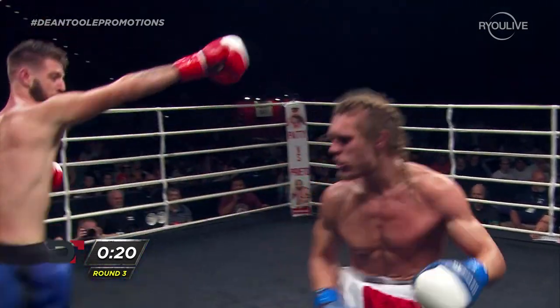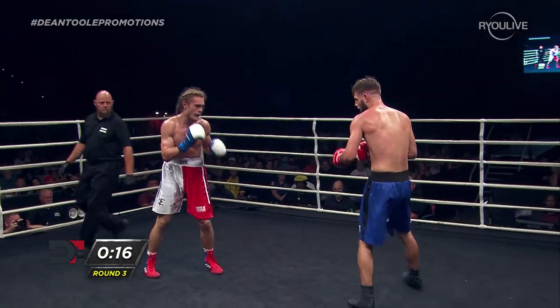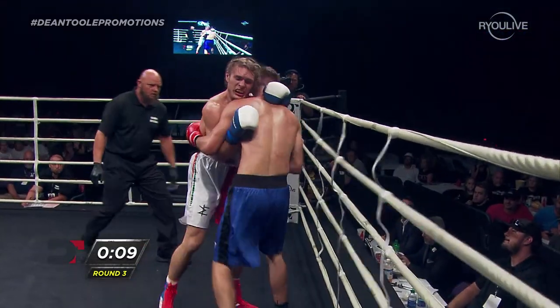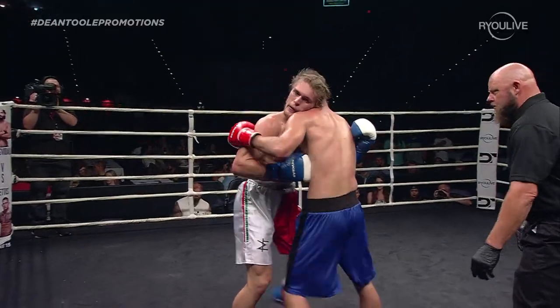He could. I think he's got to put it together, but it's got to be in combinations. He's not going to do it with one shot. It's got to be a combination of two or three. Combination there by Brasell. Stokes forced to clinch. Larry Downs Jr. letting him work here inside the clinch.